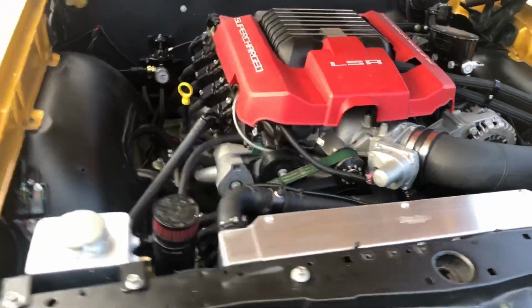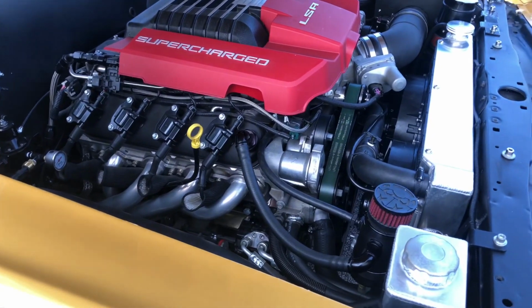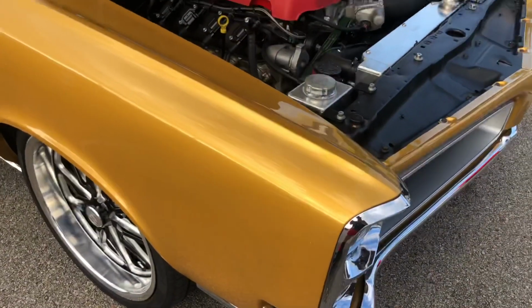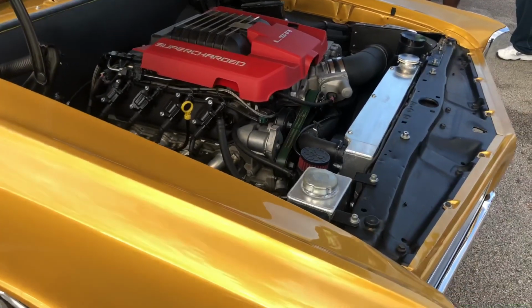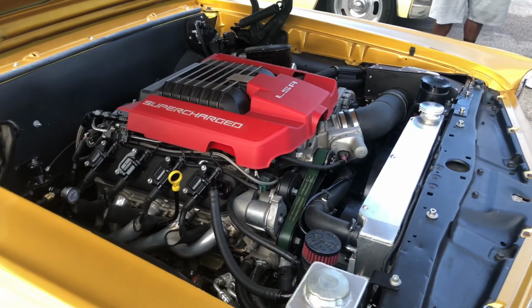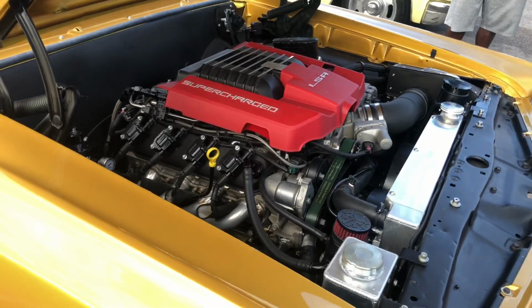I'm looking forward to hearing her run on the road, because I've actually decided to go a slightly different route. Is that a TVS 1900? That's just the regular. What I've actually considered doing is selling my regular 1900 and going with the Kong 2650, for all the low end torque and power.